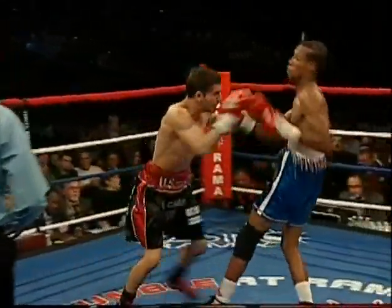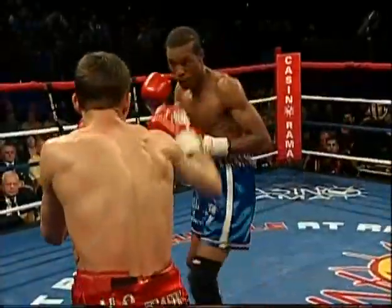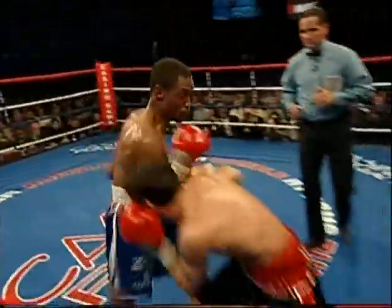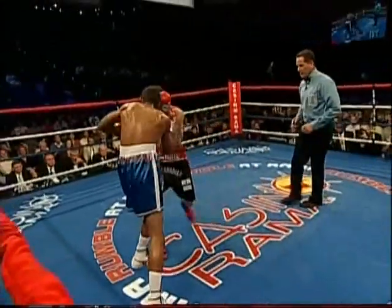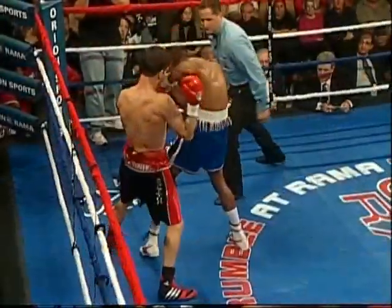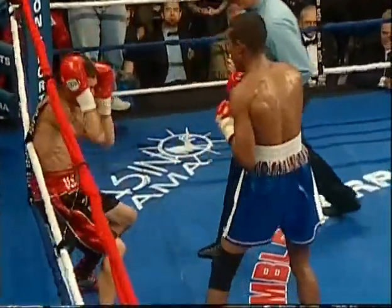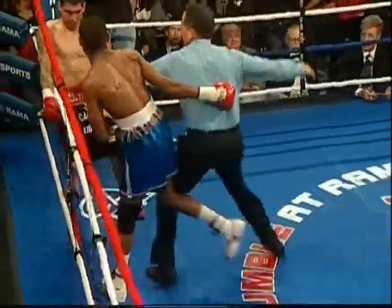Molitor forced to take action, to be the aggressor, not his way. He barely reached Caballero with that left hand. Later in the round, again, he's uncomfortable on the inside. So is Caballero. But Molitor did land a couple of left hands. It was not enough to win the round. Again, Molitor on the ropes. No place for him to be.